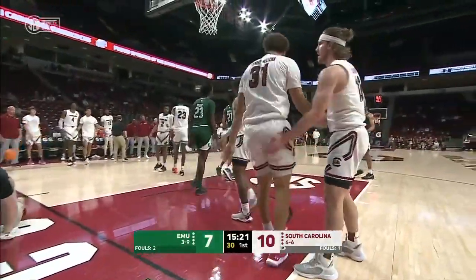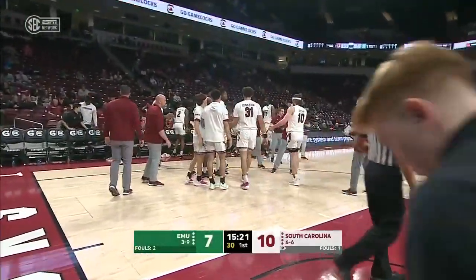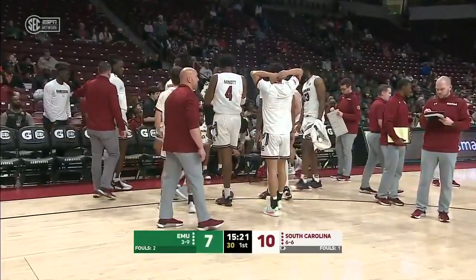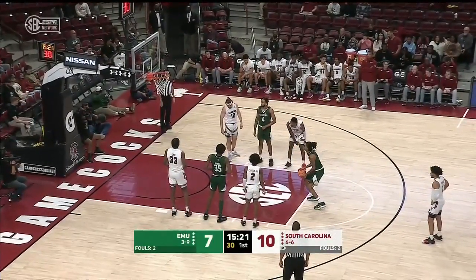Looks like it's going to be called on Bozeman's Verdonk. If it is, it's his second. That'll take us to a media timeout with 15:21 left to go in the first. South Carolina, and both teams have a strategy. They just have to stick to that strategy.